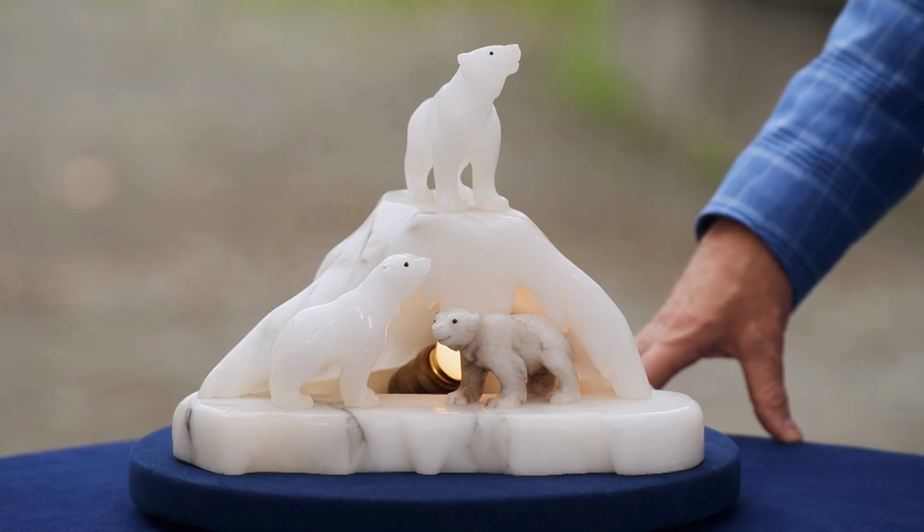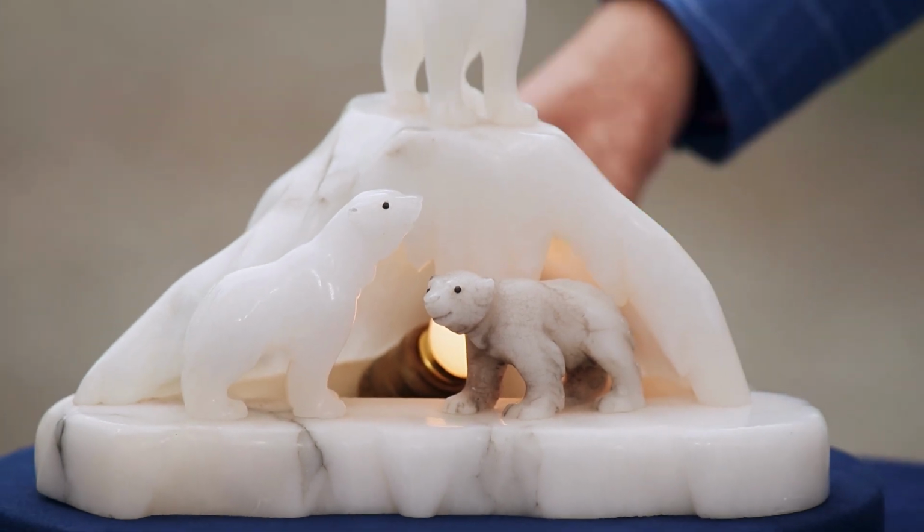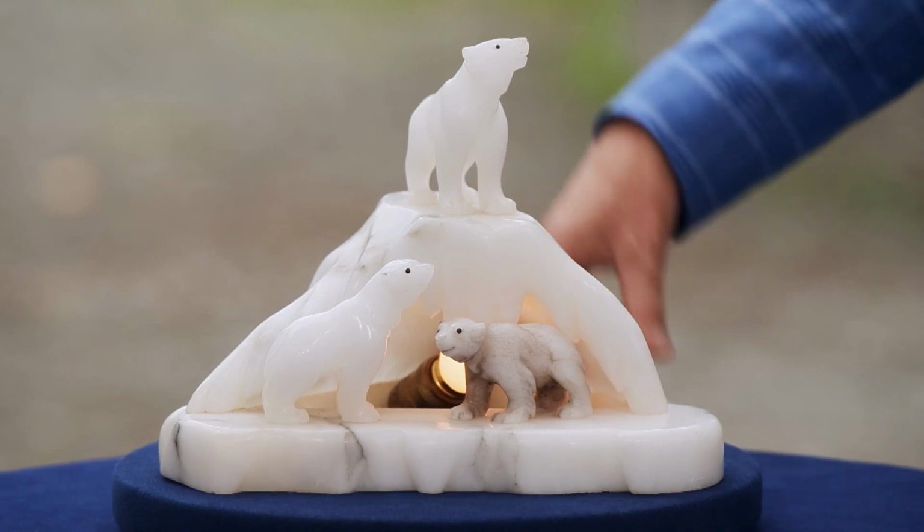Her husband liked an antique. She secretly bought it later as a birthday surprise for him. This piece highlights the elegance and creativity of the Art Deco era. The lamp is intricately carved from smooth, translucent alabaster.